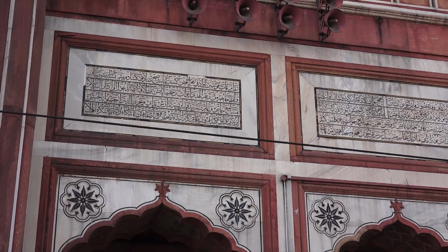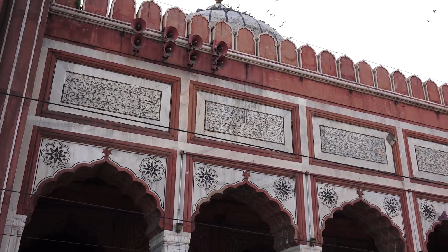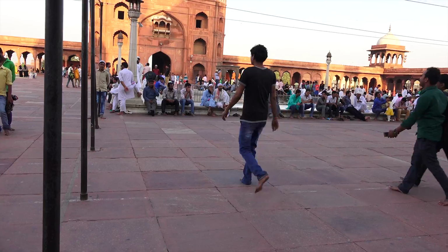The minaret towers are made of red sandstone and white marble. The courtyard can accommodate up to 25,000 worshippers at a time.